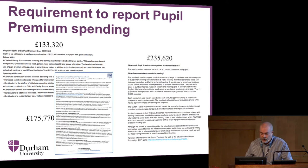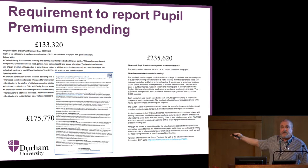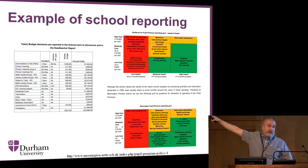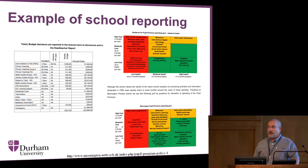reviewed. Schools in England, of course, have to report their pupil premium spending on their website. These are not insignificant sums, and there will often be quite detailed statements about what they're doing. So I've chosen one example where it's very clear that they've actually engaged with the toolkit, because they've looked at the high cost, high impact quadrant layout, set out their solutions according to that particular grid, and then mapped their spending onto it. So we at least have examples where I think schools are using it well.